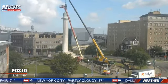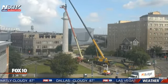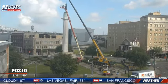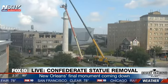In the meantime, we are going to go ahead and show you this live feed from New Orleans of the Confederate statue removal, the final Confederate statue in New Orleans being removed today, Robert E. Lee.